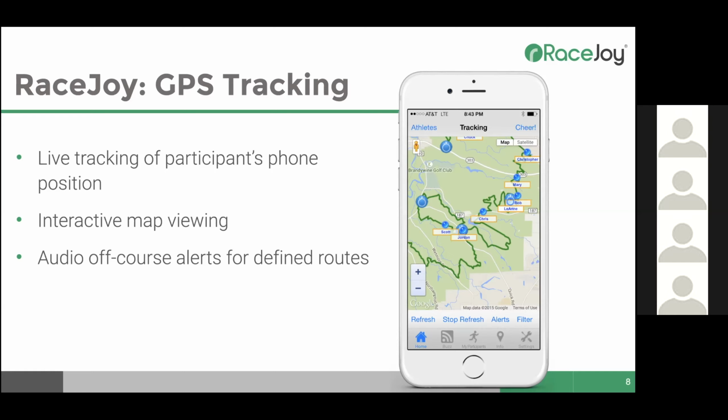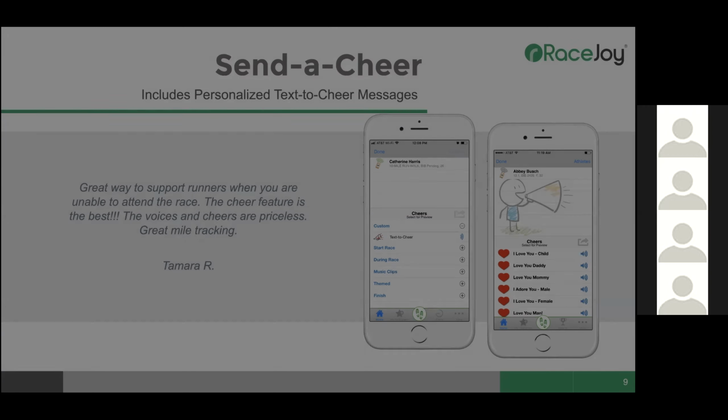We had an ultra go on this weekend, and again, just no signage and everything. And so the off-course alerts are very important for this space. Warning, you may be off course. So it's just a simple message that they get, but it makes use of the audio that they have with their phone.